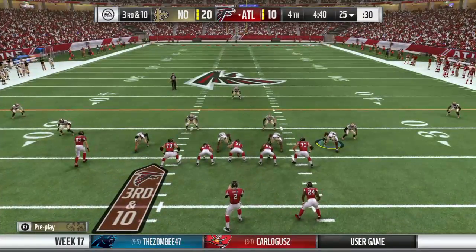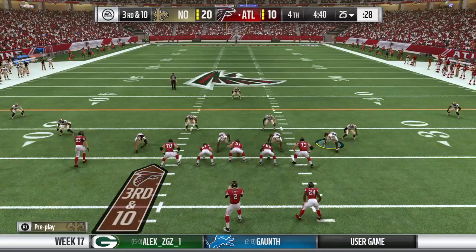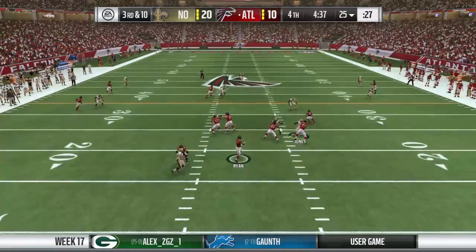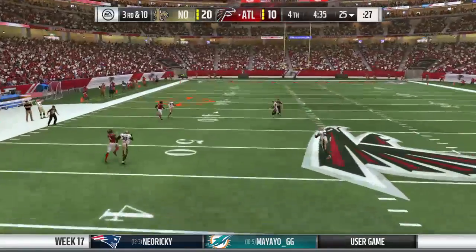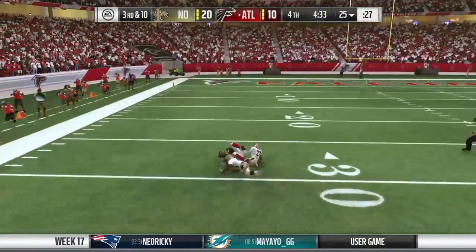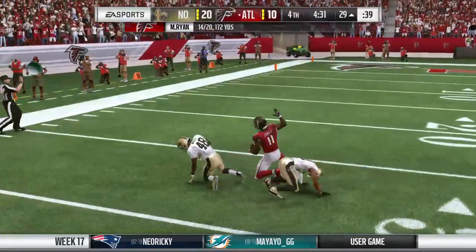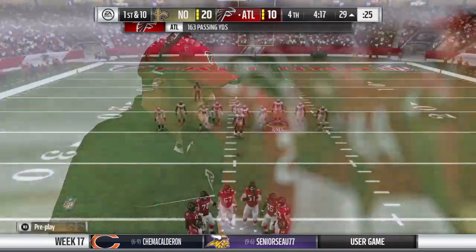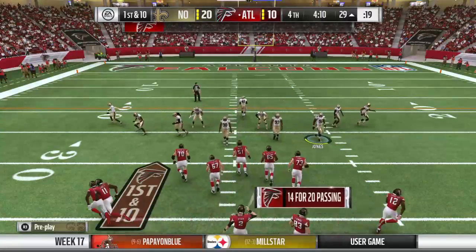The Saints with an extra defensive back here on third on the field. Could they blitz? On third down, Ryan. He's going to loft one deep left side here. And this will be caught at the 30. A big play there. Ryan to Jones. 46 yards. So the offense has it first and 10.